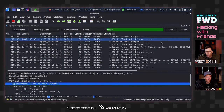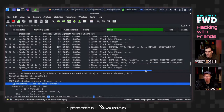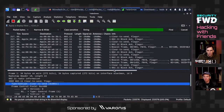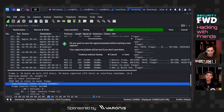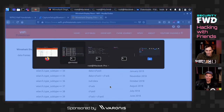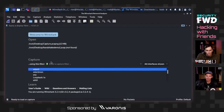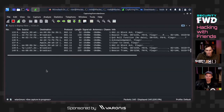We are capturing on the correct network. I can confirm that because I can see TP-Link guest. So let me see if I can maybe stop the capture and restart it, just so we have less data that we're working with. Continue without saving. Whoa, and it just died. Wireshark, you fed it too much. Let's bring it back. Yeah, it seems like it was getting a little bit weird.